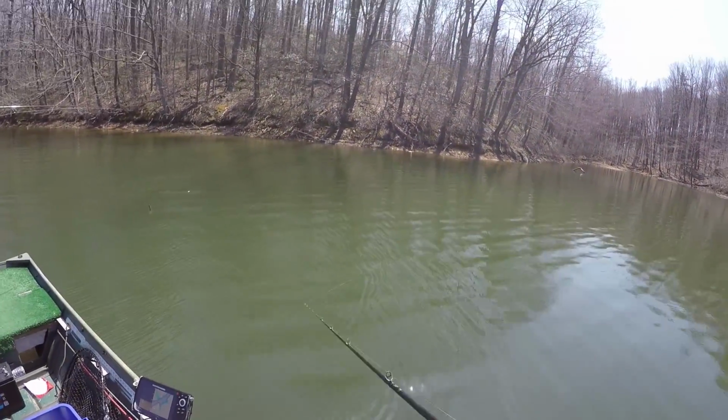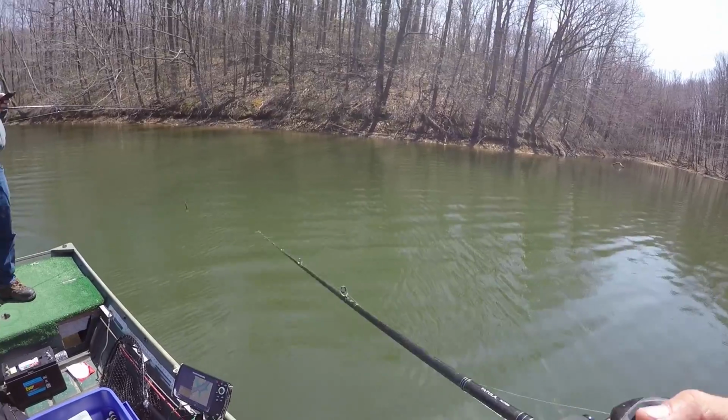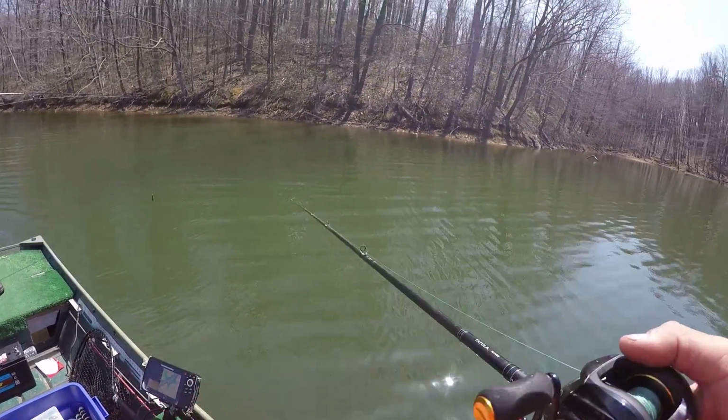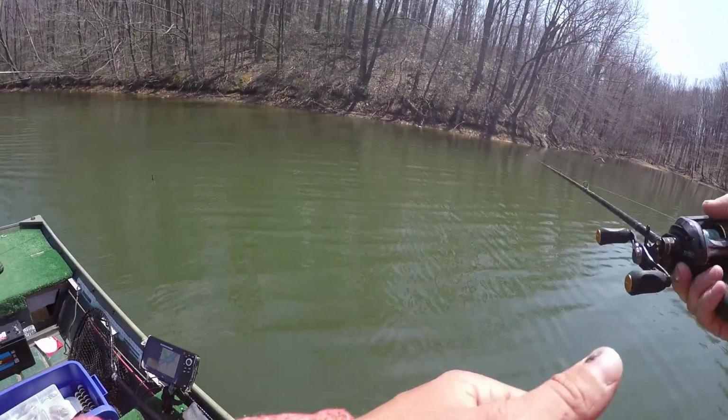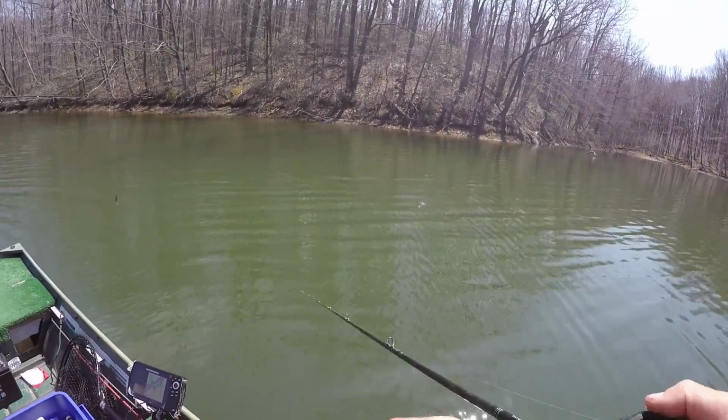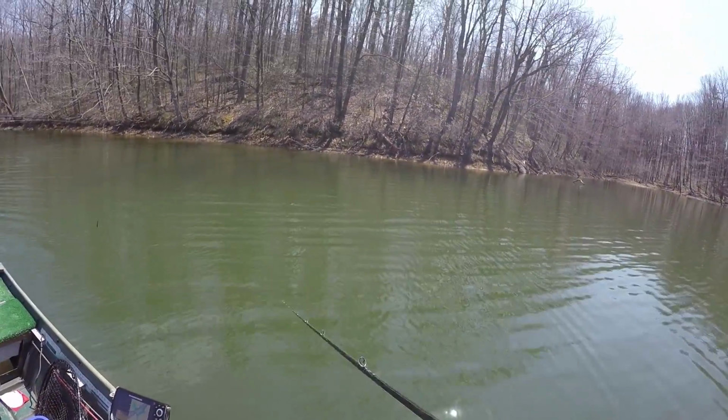If I get another bite off of a rock wall like this, then we know that's it. Straight up. Both fish came off a rock bluff. So a third, and that's a pattern. It's usually the rule I try to give myself: 3 fish on 1 technique equals pattern.